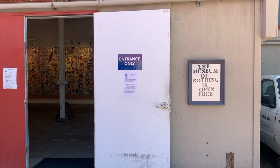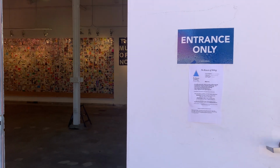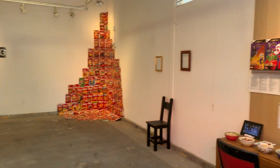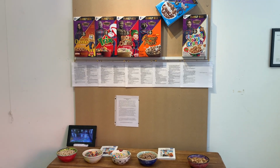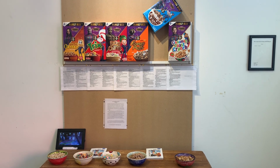The Museum of Nothing, in its inaugural version, opened in June 2023 at the Red Barn Gallery on the campus of UC Santa Barbara.